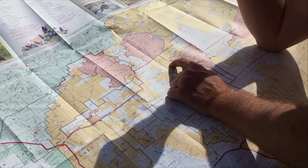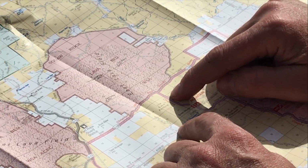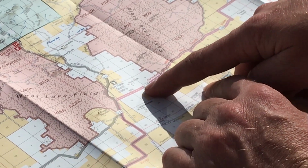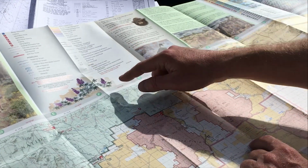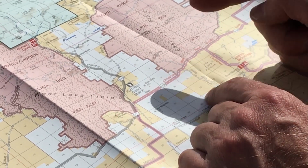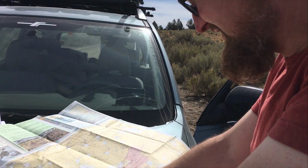Well, it's got a BLM number. The white areas are private land, but they are crossed by BLM and county roads. This road up here along the bottom of that lava bed, that's a county road. Yeah, that's a county road. I don't see how that could be. I mean, it cuts across private land, but it's a county road. I don't see how we could not be able to drive across it.